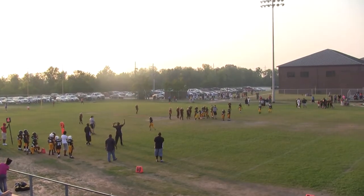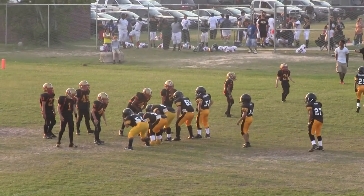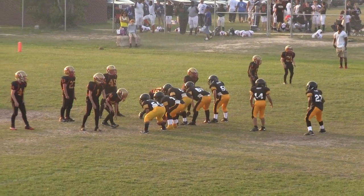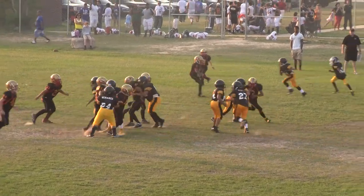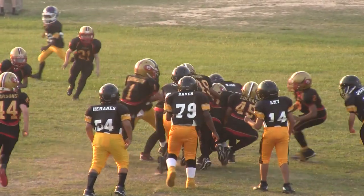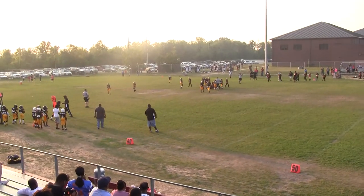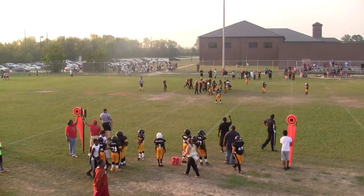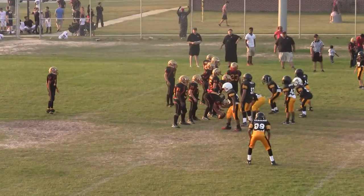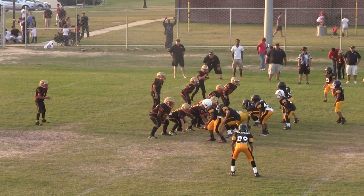They're doing a hurry up offense. 6:33 left in the game. Turnover on downs. 6:25 to go in the game. First and 10 on the line, 25.